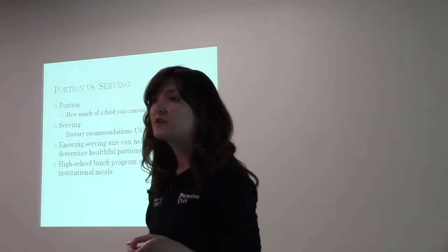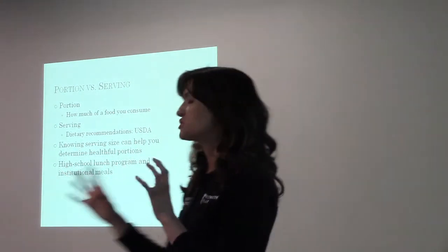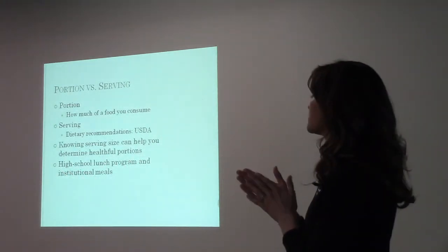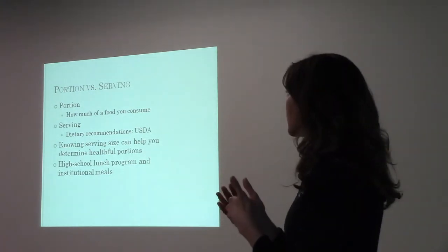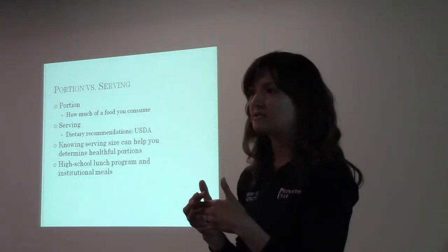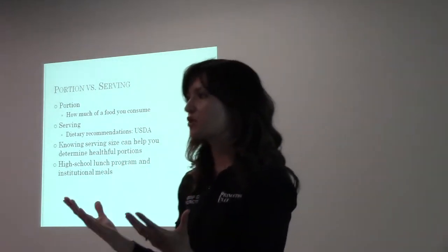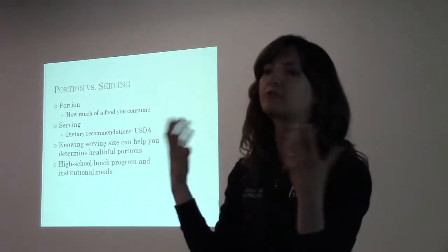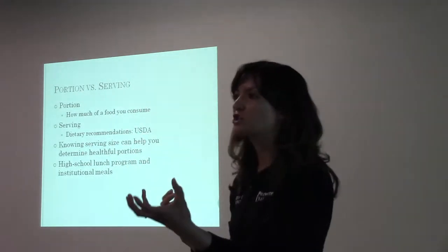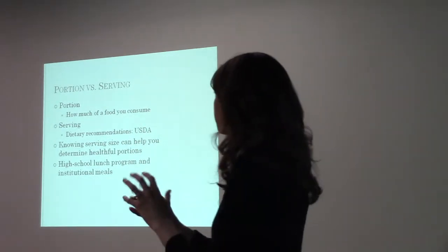All right, so there's a difference between portion and serving size. We kind of use those interchangeably, but there are some differences. Portion is how much of a food you consume versus serving is what the USDA recommends. So for instance, you might have 6 cookies, but on the package, the serving size might be 3. So your portion would be 6, the serving would be 3, if that makes sense.